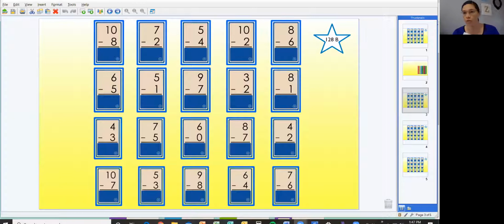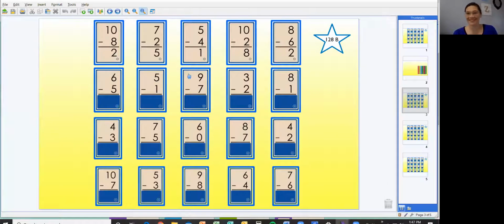Okay, so this is the class fact worksheet 128B. You should have already done all of the answers, so we can go over the answers together. So let's go. 10 minus 8 equals 2. 7 minus 2 equals 5. 5 minus 4 equals 1. 10 minus 2 equals 8. 8 minus 6 equals 2.